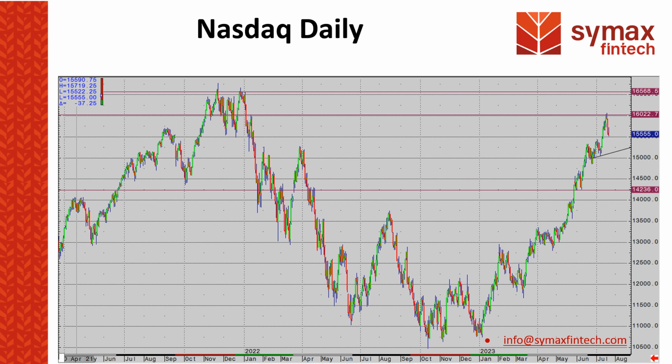So on Nasdaq, I've got resistance at 16,568. I've got resistance at 16,022. I've got support at 14,236. Now there's another support in there, sort of about the 15,060 level. Now, Nasdaq's again been holding up fairly well, although it didn't end the week as strong as the others. It did sell off a bit.